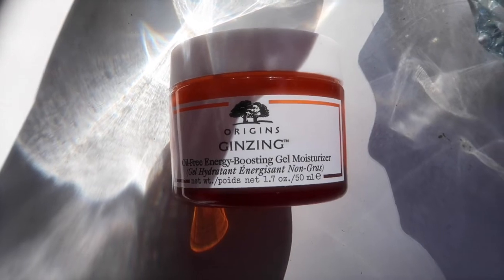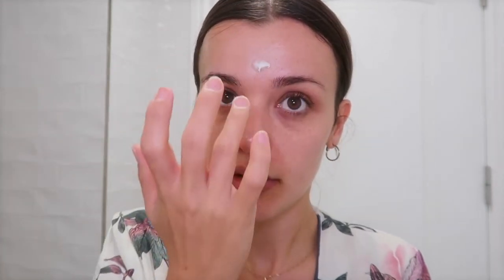Now for moisturizer, which is my current favorite step, I'm using the Origins Ginseng Oil-Free Energy Boosting Gel Moisturizer. It smells so good. I'll put it like this. You don't really need that much. And you put it all over your face. You can also do the same technique that I did with the cleanser. You can do it with all the products, but with this one I want to have enough moisture everywhere, especially around here.